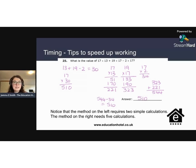So we've got 13 plus 19 minus 2 equals 30. 17 times 30 is 510. Well, this person looked at the question and saw that 17 was in every single bit. You see it says 17 times 13, and then 19 times 17, and then 2 times 17. So actually they simplified it into 13 lots of 17, 19 lots of 17, 2 lots of 17: add the 13 and the 19 and take away the 2 lots. So they've only used 2 steps to do that. They did the 13 plus the 19 minus the 2, and then multiplied the whole thing by 17. But the person on the right has done lots of calculation.